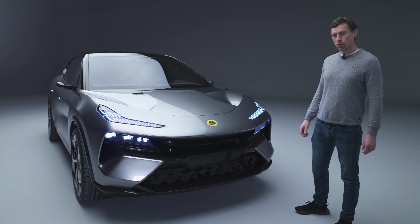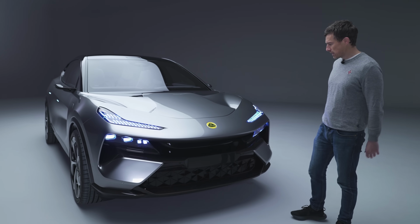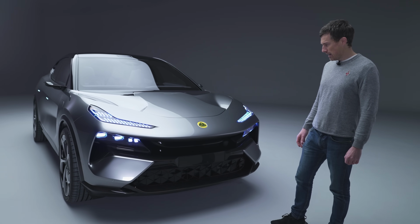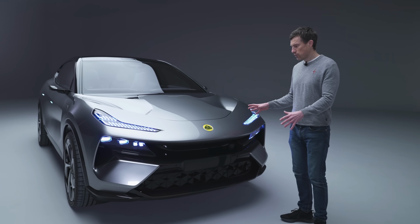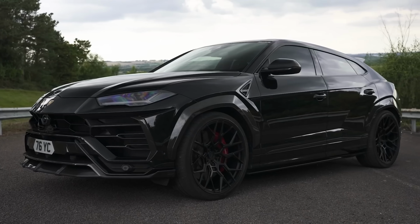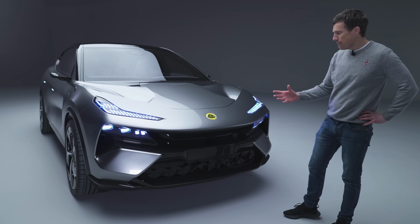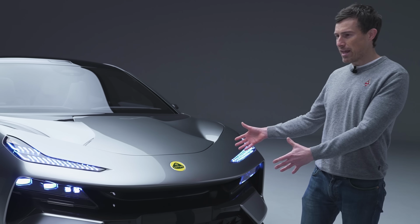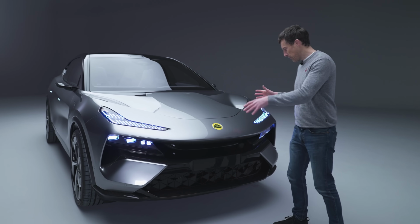Let's start this video by talking about the design here at the front, because this is the most dramatic part of the car. It really does stand out, and I think this is the most aggressive looking SUV I've ever seen. It does remind me of the Lamborghini Urus. It's the big mouth, I think. However, a lot of the vents on the Lamborghini Urus are just for cooling that big engine. This doesn't have an engine, it's electric. And so the vents actually do other things.